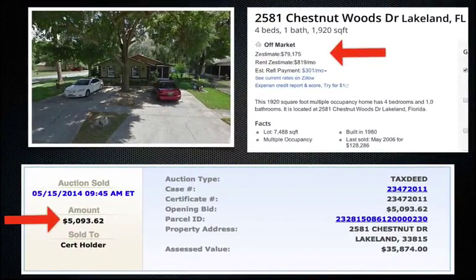Or this property, which sold a couple weeks ago for $5,000, didn't even get a minimum bid. It went to the certificate holder, which means that it didn't get an opening bid. It ended up going back to the certificate holder, which they took the property. So for $5,000, which is what they essentially paid in tax liens, they were able to acquire this property, which estimates out at about $80,000 right now. It's really quite a steal.